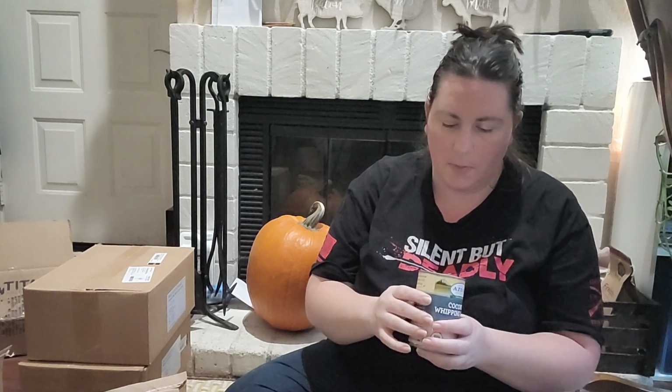Now I still buy coconut milk from the refrigerated area, but it's nice to have something that doesn't need the refrigerator. Oh wait, this is another one that I'm really excited to try. I didn't even think this was a thing. There's something on it. Oh wait, this is coconut whipping cream.